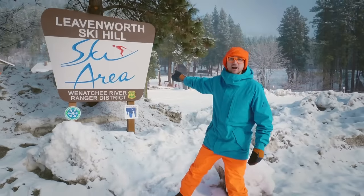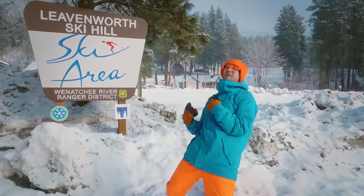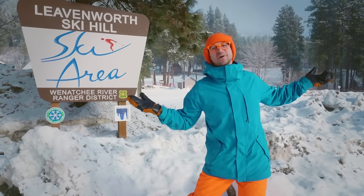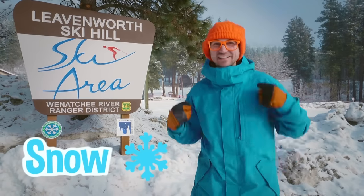Yeah! Today we're at Leavenworth Ski Hill in Leavenworth, Washington! Woo-hoo! It is a winter wonderland today, and you and I are gonna have some fun in the snow! Let's go!